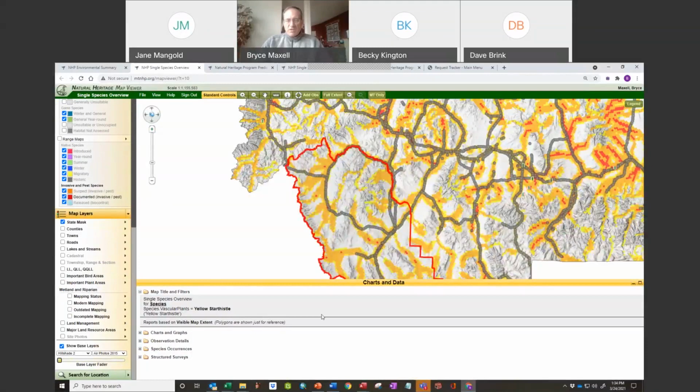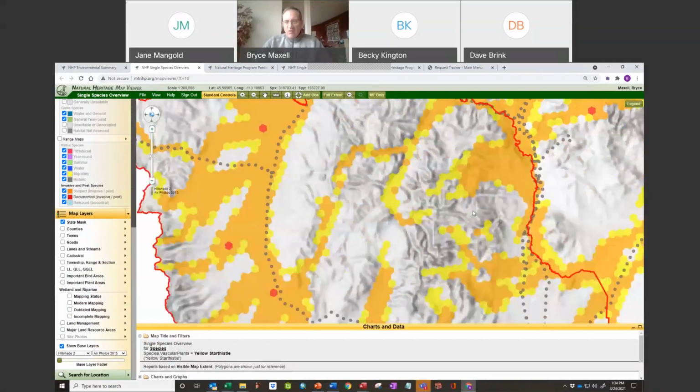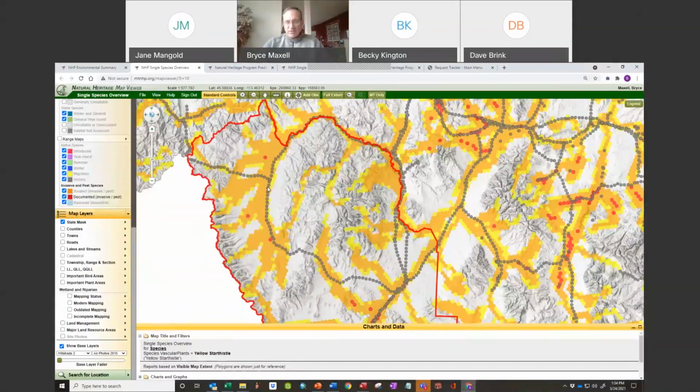And once again, you can see the surveys that could have detected the species. We can zoom in just a tad here and see how the landscape is looking. A fair amount of landscape there in the low elevation valley bottoms is looking as moderately suitable. The uplands seem pretty safe in terms of this model, but those low elevation valley bottoms are at risk of invasion, is what this model output is telling us.